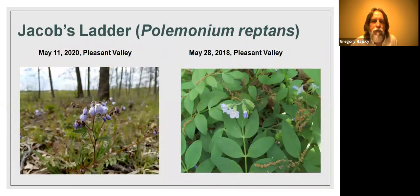Okay, back to the showier flowers. Here's Jacob's ladder, Polemonium reptans. You'll notice that it has the petals that nearly fuse into a bell-like structure, and it is the leaf pattern that gives it the common name Jacob's ladder. And here you can see the ladder-like pattern of the leaves. And this is a plant of mesic savannas, meaning they like the middle portion of the hydrological spectrum, not too wet, not too dry. But it will grow in wetter prairies and in fact in fens, fens being calcareous wetlands with a slow flow of water.